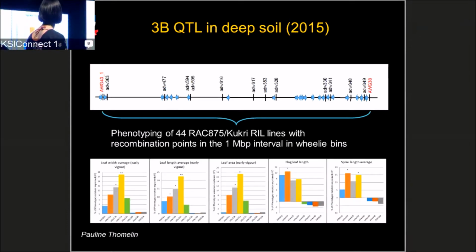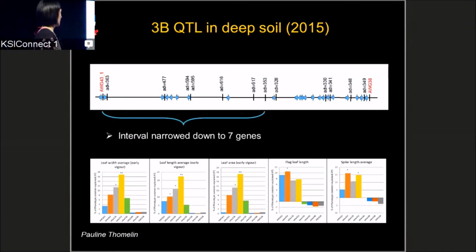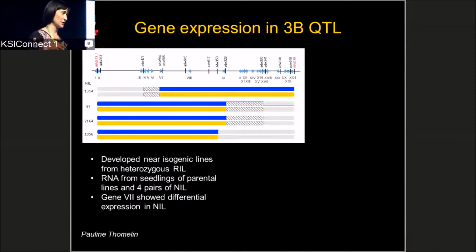And she had significant effect for the same traits that I listed before. The strongest effects were from Racket 75 on the leaf size, leaf area, and also the spike length. So using the peak of significance, she could narrow down the QTL effect to a 7 genes region. Then she generated near-isogenic lines from this big collection of recombinants, because when you have a recombinant inbred line at a stage F4, you still have a lot of residual heterozygosity that you can use to self-cross and quickly generate a near-isogenic line. And you have an example here. You have 4 pairs.